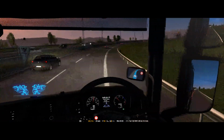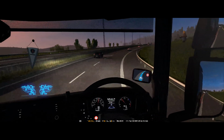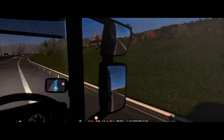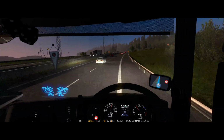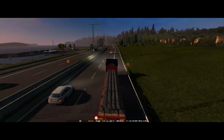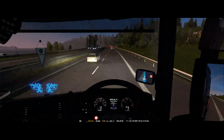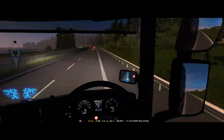Hey, dinosaur. Or like a Loch Ness monster type thing. Funky old statues here. Don't know what that is meant to be. A bird or a man, or a bird man. Something like that. Nice view.